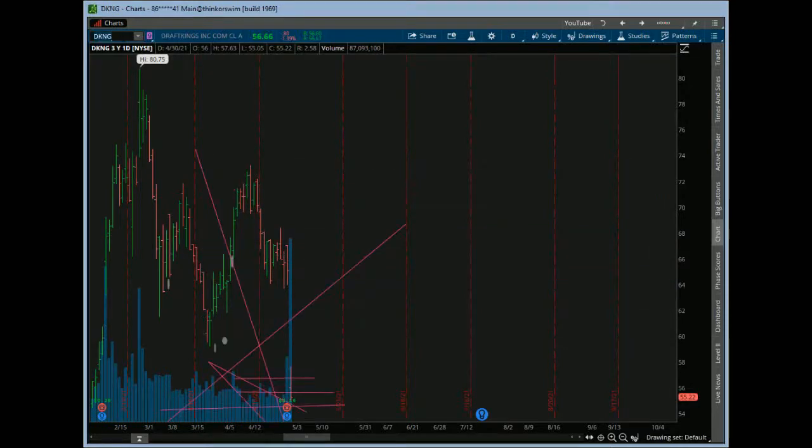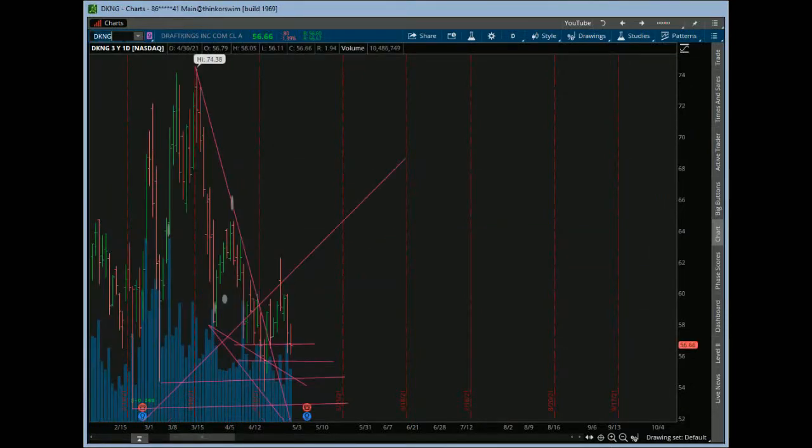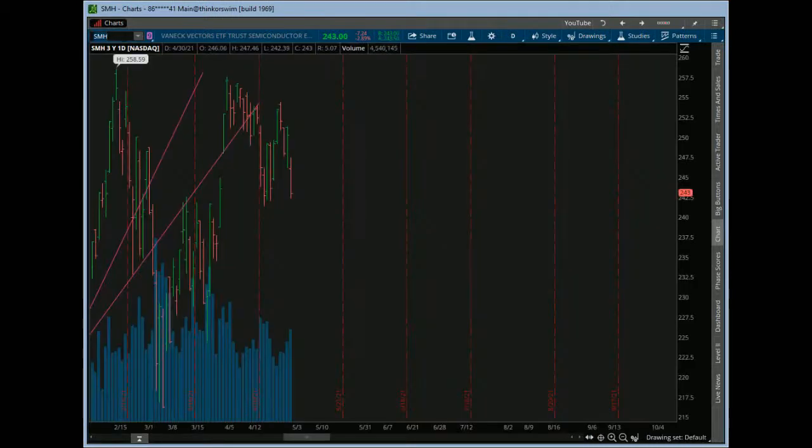A couple names are on the radar next week. We've got DKNG's earnings coming up. It's starting to look a little bit weak here, so keep an eye on that one, see if it decides it wants to break down. The semis, guys. Most of the semiconductors were pretty weak here. Look at that candle on the semis. That's a tough one to go long into the weekend on with that type of volume, right?